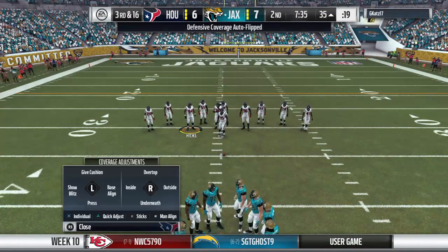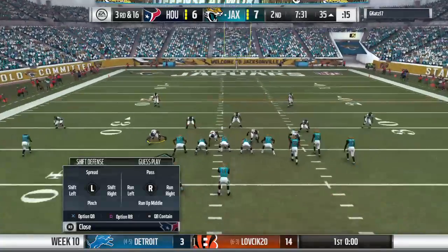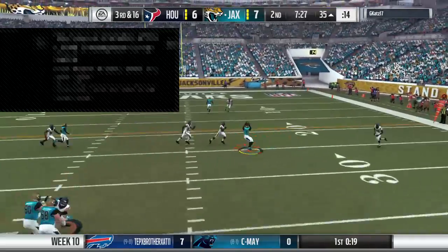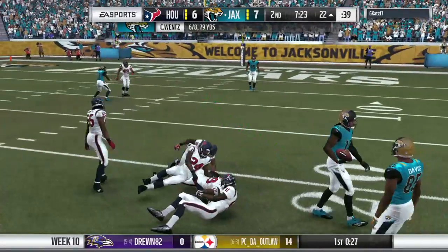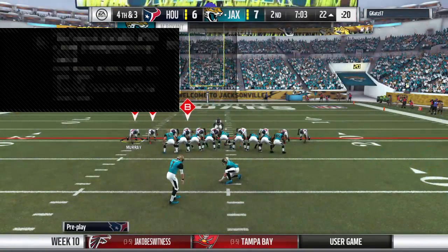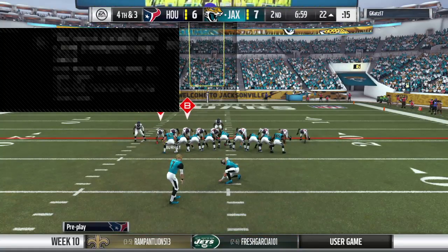And the defense will try and pin their ears back and get pressure again here after the sack. It's third down. On third and long, it's Wentz. And Bryant's got it over the middle. Call it a gain of 13 yards on the play. And it'll be fourth down. Now a field goal try coming up here for the Jags. It's a 39-yard attempt, right hash.